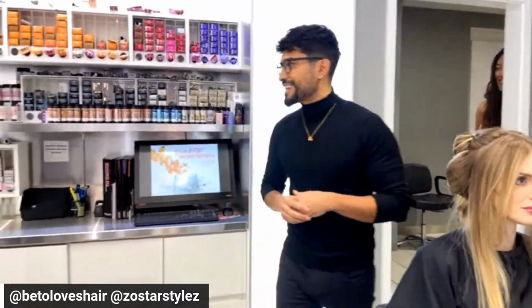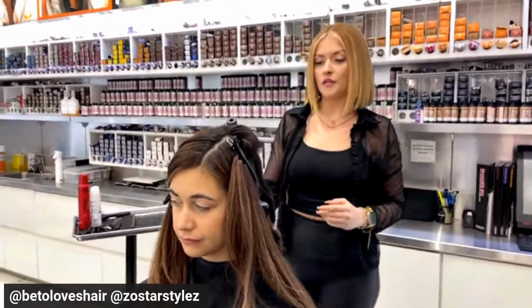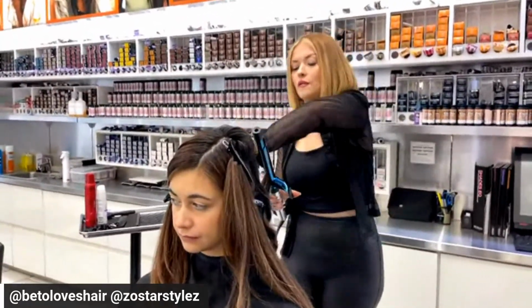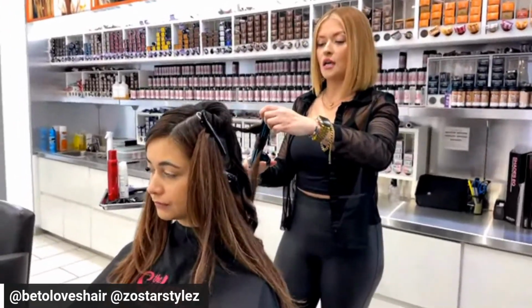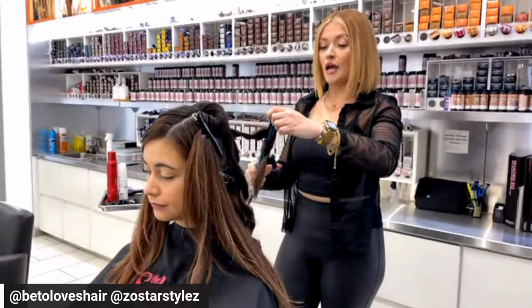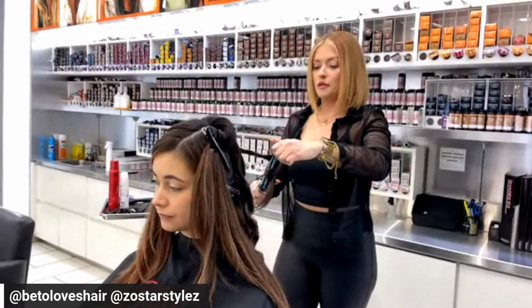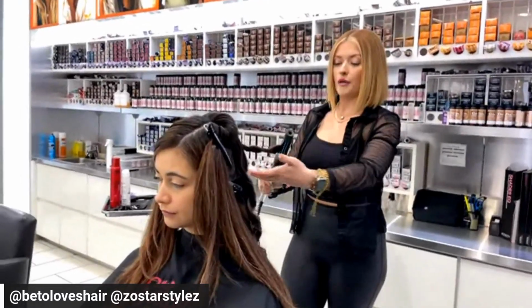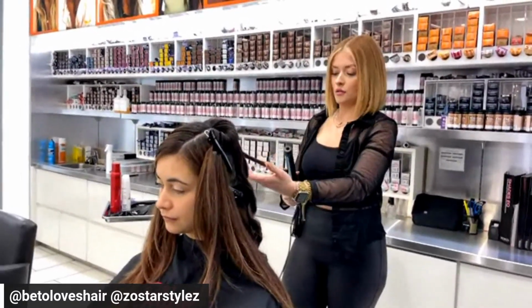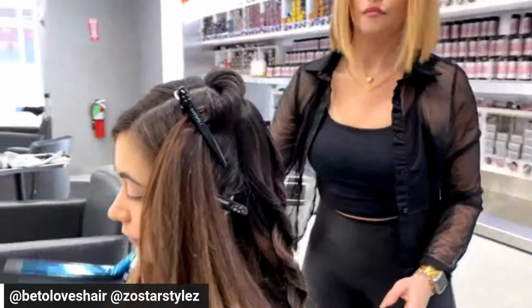And before I go into the technique, Zoe, what are you gonna teach us today? So like I said, I'm a redhead expert, and those reds are all about those little finite details and all that dimension you just spent hours putting in. So I'm going to show you a really awesome curl technique that will take you seconds behind the chair, and then their style will be lasting all day long. These ribbons are going to pop through with all of the waves. You're going to see the highs, you're going to see the lows. By pulling it taut, you're going to elongate that style.